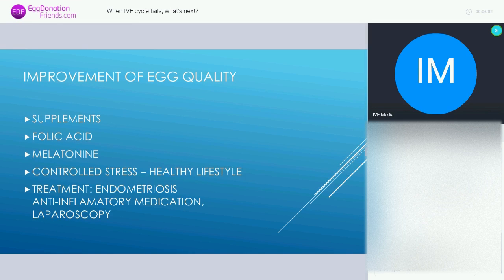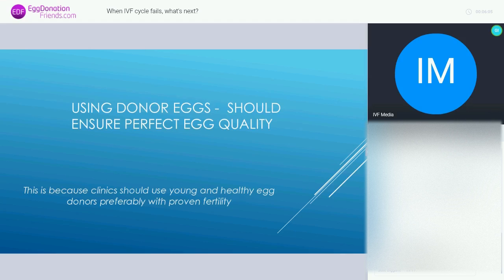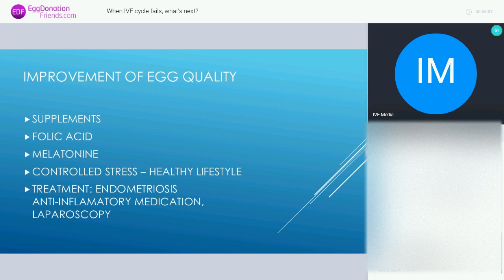Are there any ways to improve the quality? Of course, the answer is yes. First, using supplements such as melatonin and folic acid, for example. A lot of supplements improve the quality, but we don't expect a miracle from the supplements. Another way to improve the quality is controlled stress and a healthy life. And finally, treatment of endometriosis with some anti-inflammatory medications plus laparoscopy. All of these ways can give us better quality eggs.